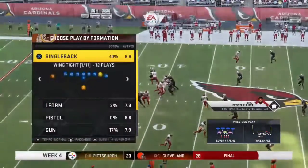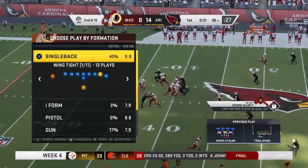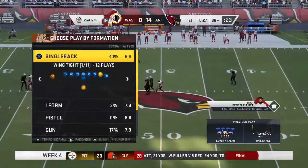Now, someone's been up to the task so far in this game. They are already up a couple of scores, Brandon, and guess what? I think they're just going to pin their ears back now and get upfield and get after the quarterback. Been such an impressive 1st half to get that lead.